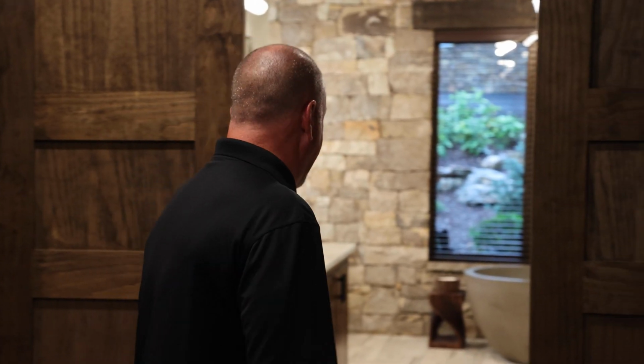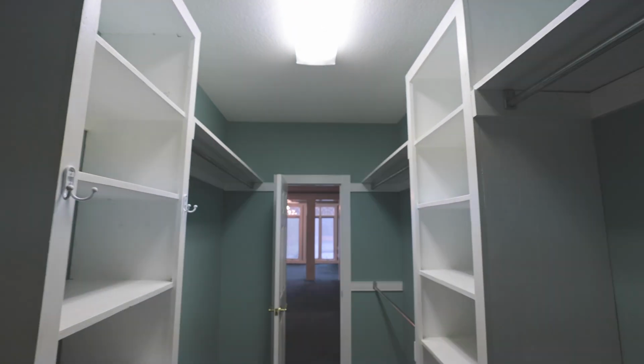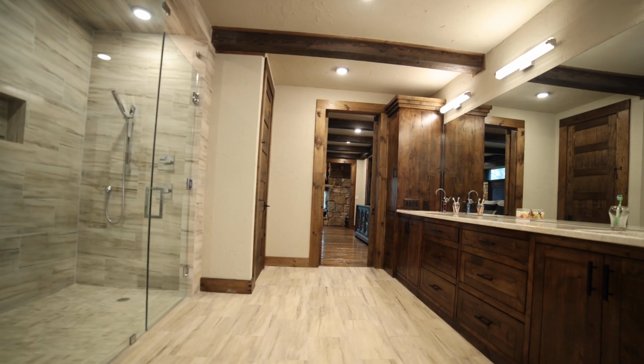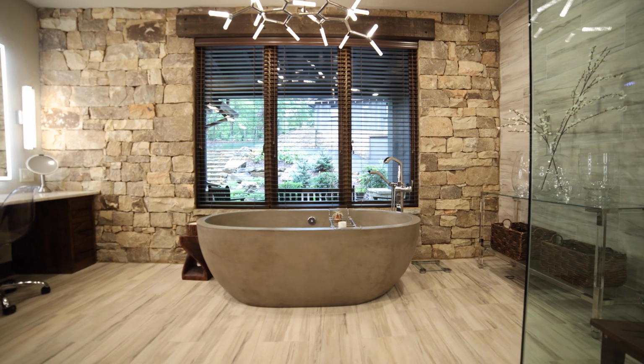The master bath. This blows me away because it used to be a large walk-in closet right here where the sink is now. And then looking at where he's transformed the shower, the tub, the lighting, and the flooring material is spectacular. I mean, Keith has nailed this one.